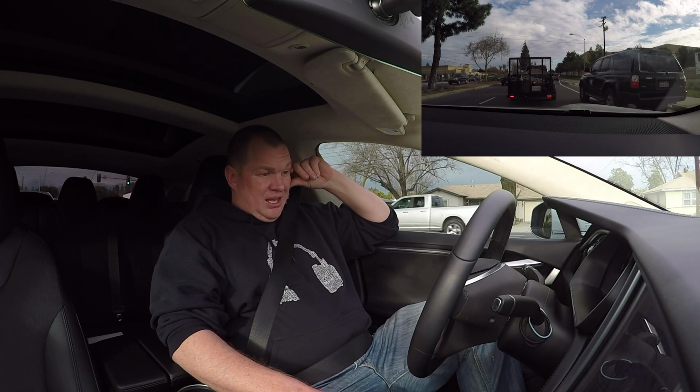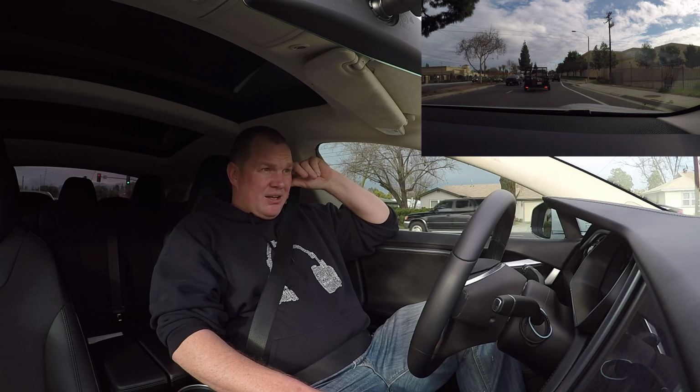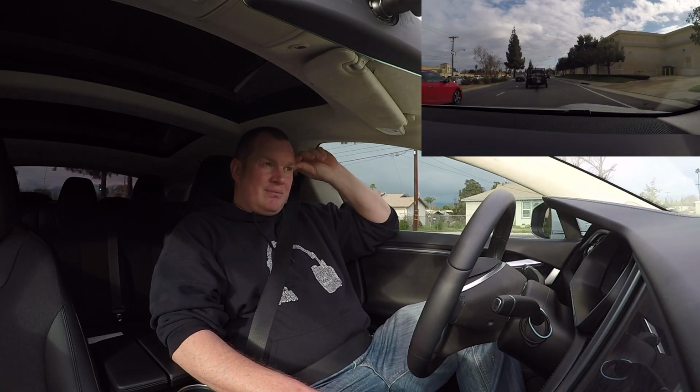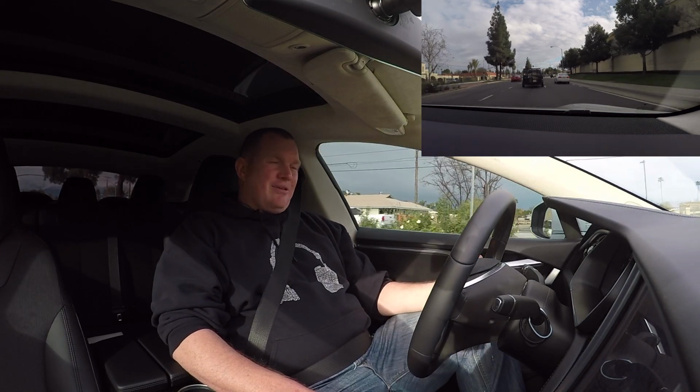Yeah, I like it. It's fast. Even this base model is fast. I feel like it's got a lot of acceleration. I think they say this one's 0 to 60 in around 5 seconds. It feels faster than that. It feels really good. I don't like the feel of the steering.